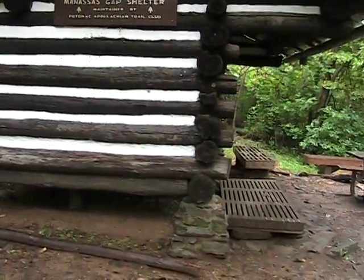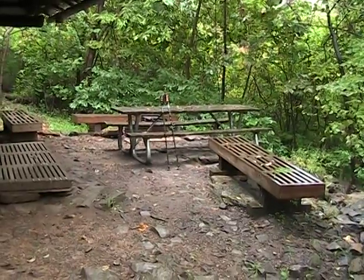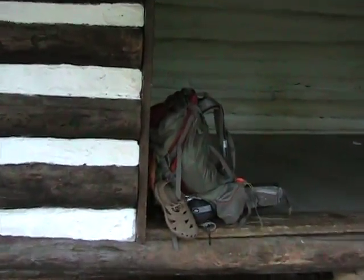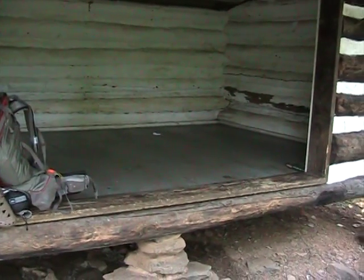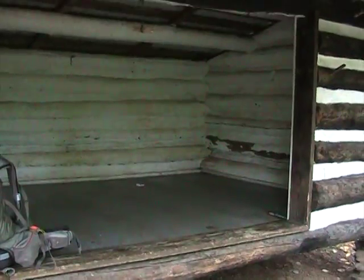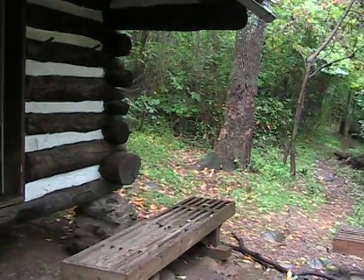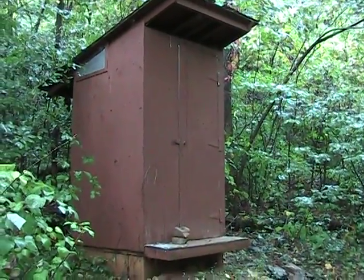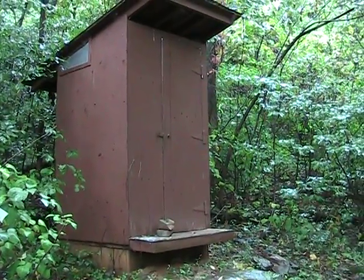Park benches. It's a good place to have a rest, take a load off. Three-sided traditional lean-to. In the summer it's full of through hikers. Now if nature calls, don't run into the bushes, because here at Manassas Gap they have this wonderful little privy. Do not fear the privy.